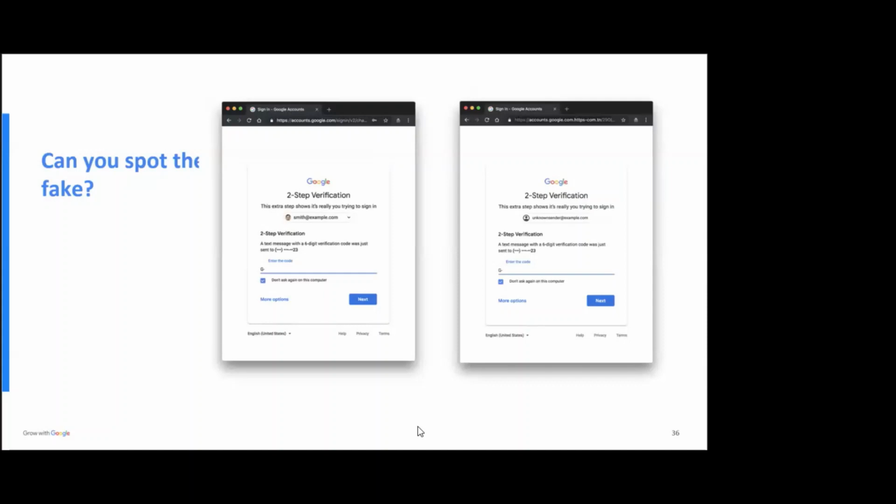The one on the left and the one on the right. So again, can you spot the fake? Well, there's an immediate thing to me, but we'll talk about them both in just a second. Both of these appear to be legitimate.